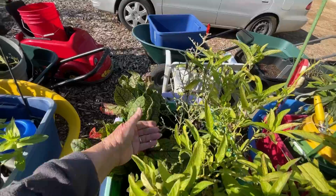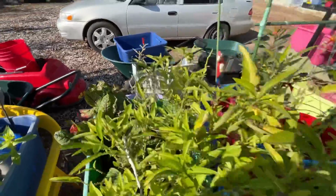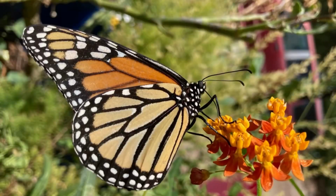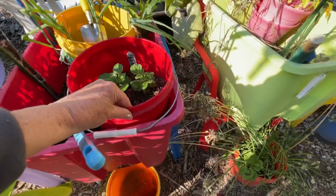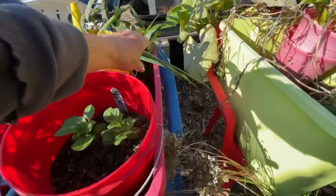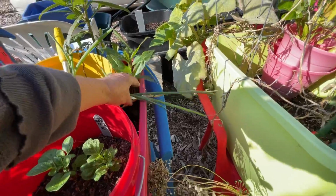I've got another pepper plant that came up from seed, some red vein sorrel. And look at that, milkweed came up from seed. Cool. Oh, and this is potatoes here. So this is a smaller bucket. I want to see how many potatoes I get out of a small bucket. Oh, look at that split off, and we've got more coming through here.